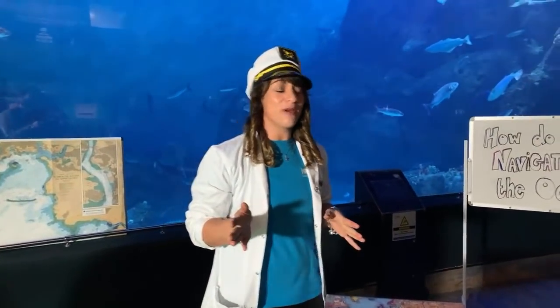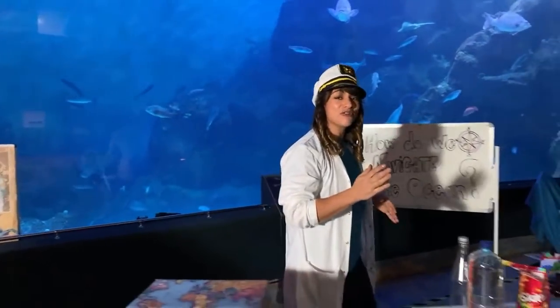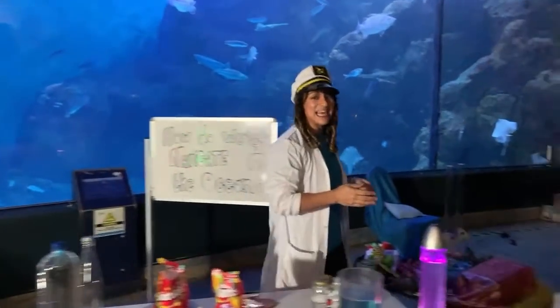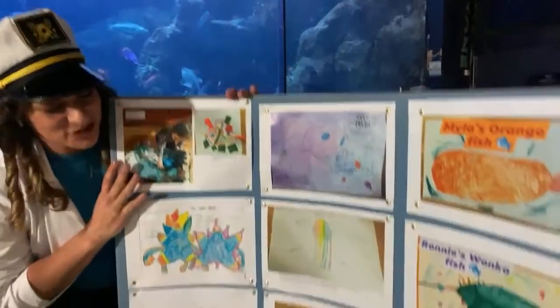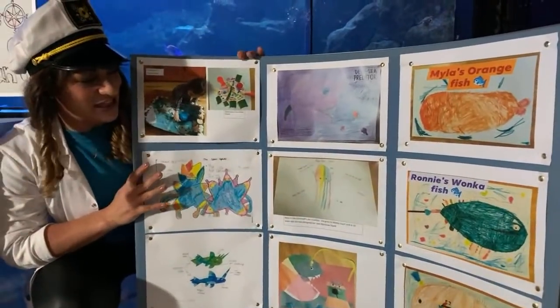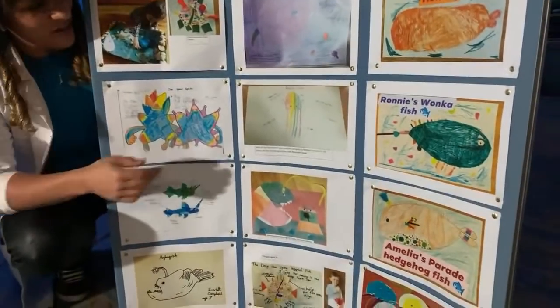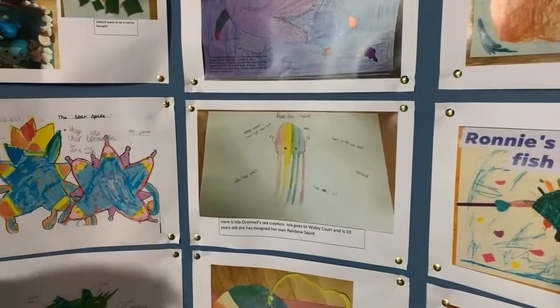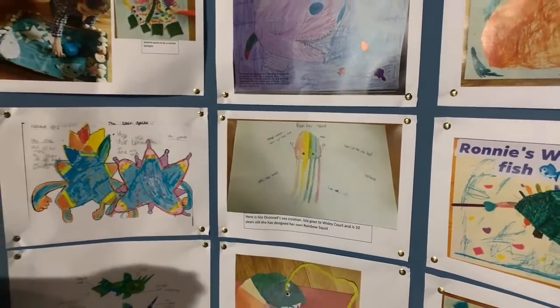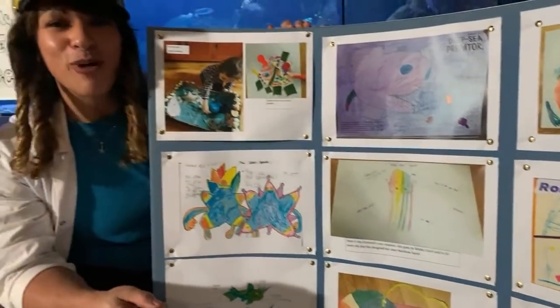But before we get onto it, I really want to show you some of the incredible things that we've been sent in here at the aquarium. You guys have been so busy, and I just wanted to share with you some of these beautiful pictures that we've received. We've got this beautiful rainbow jellyfish that's from Isla and Poppy at Wylie Court Primary. That's right here in Plymouth. So thank you to everyone at Wylie Court.